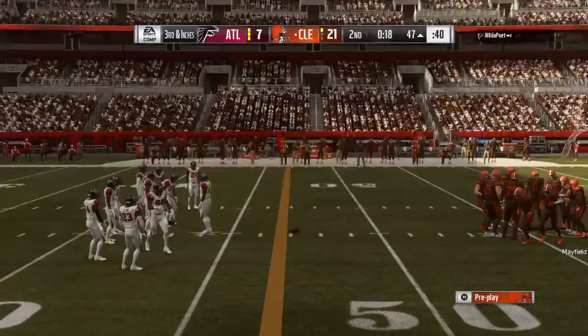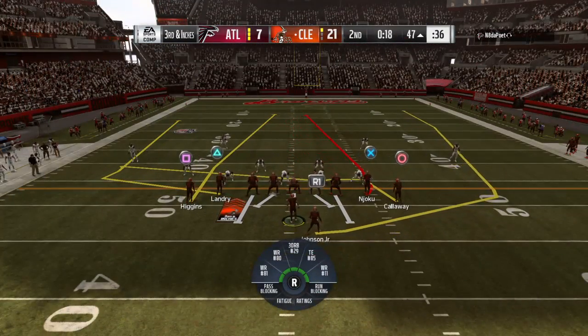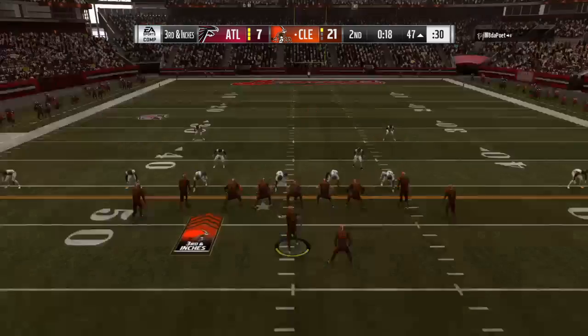Okay, we got one more time. It's a nickel set here defensively on third and inches. Still want to be prepared for a pass. All right, now, lucky 56.